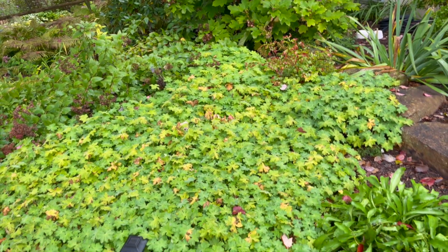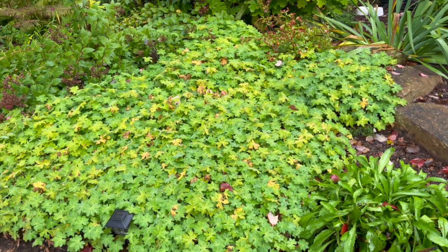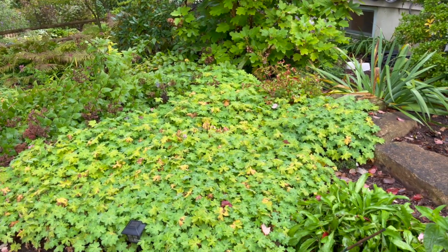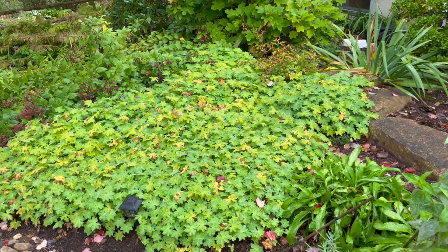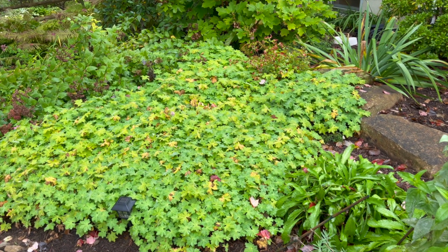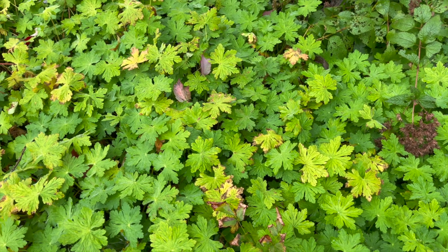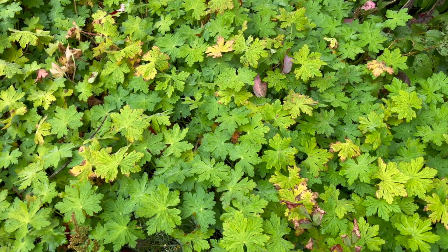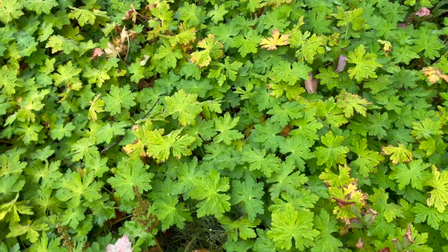And then these are my cranesbill. They love this spot. I actually got these from a friend a long time ago, and they just have taken over this area. But look at the color the foliage adds. So even though they're not blooming, it turns like a bright yellow, and it's just so pretty.